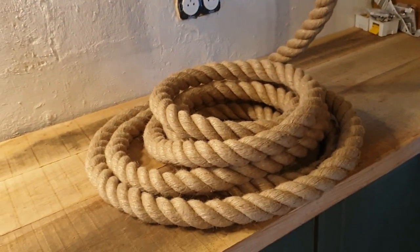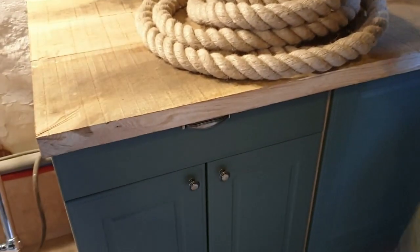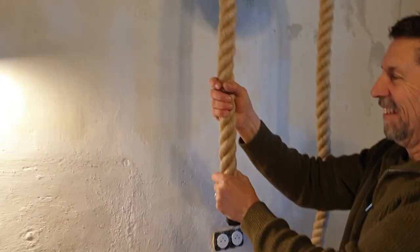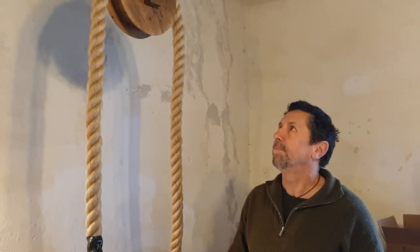It's like a wound up serpent on these amazing surfaces. It's very stiff. Brilliant. Pleased with that?